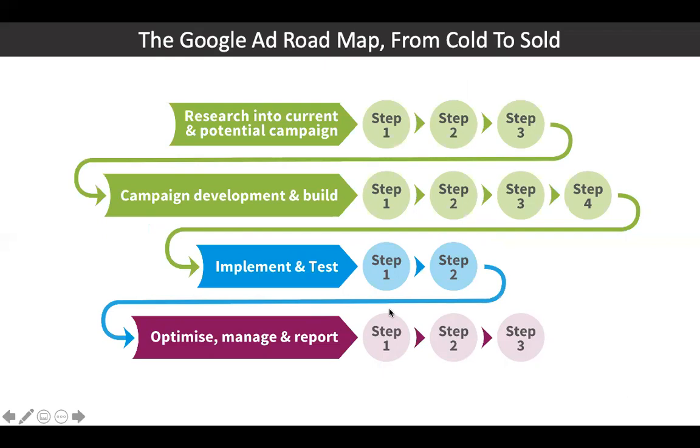Well, we've got to step back a little bit and go, right, what's the math behind your valuations? How many valuations do you need to get an instruction? And then on the back end of it, what's the finances? What's the commission? And what's the net commission? Because that allows us to put a plan together to go, right, we're going to spend X and we're going to return Y. Okay.